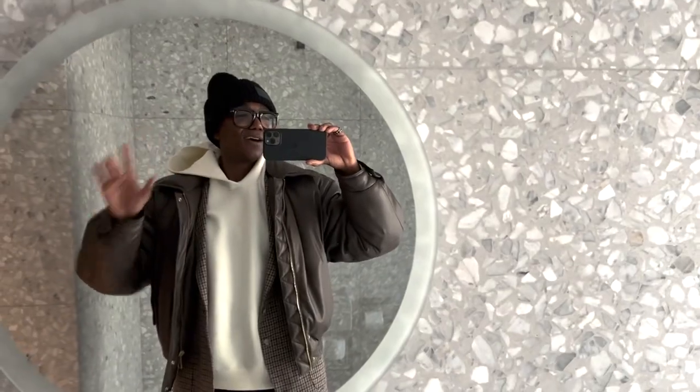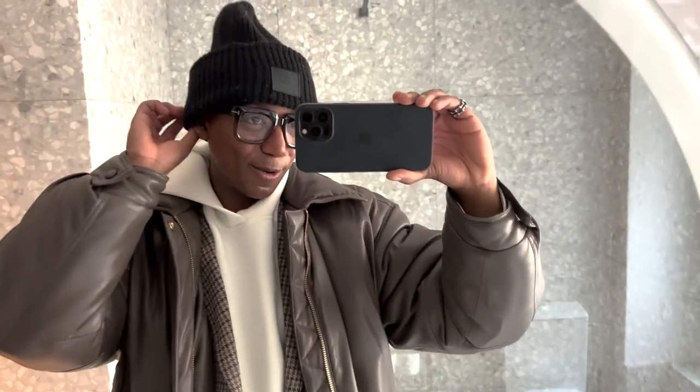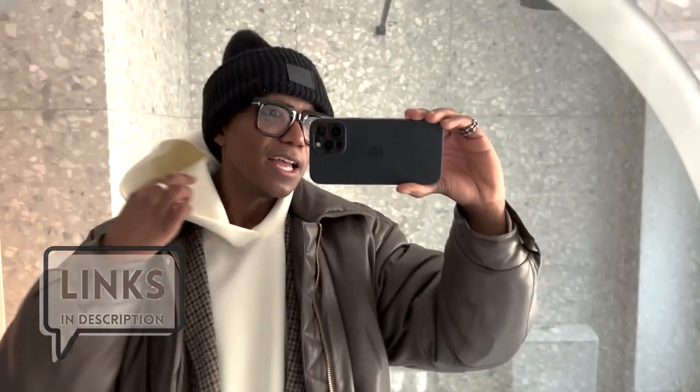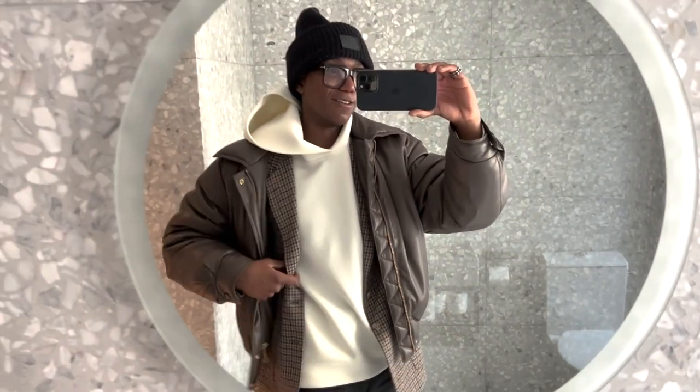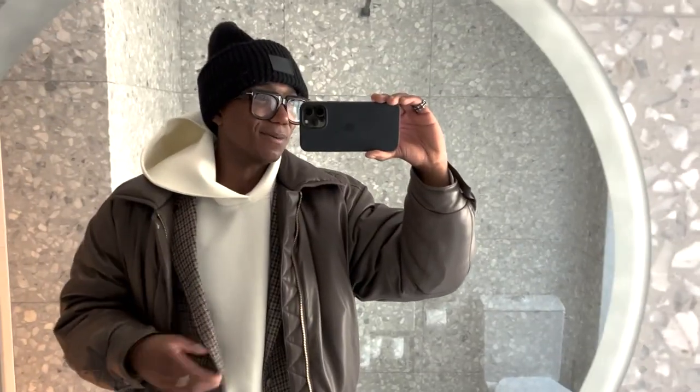mirror. Hello. Oh, also, quick OOTD. Super casual. I'm wearing my Acne beanie, which I feel like I've been wearing in every single vlog I've been doing. I have on this, which is actually a great find. It's a nylon-y material hoodie from Uniqlo. It was super cheap. I don't know if they still make it. If I can find it, I'll link it down below. And then I have on my thrifted blazer, which I got here in Paris. I wore it because it was too heavy to put in my bag. It was already over, so I had to take some stuff out.